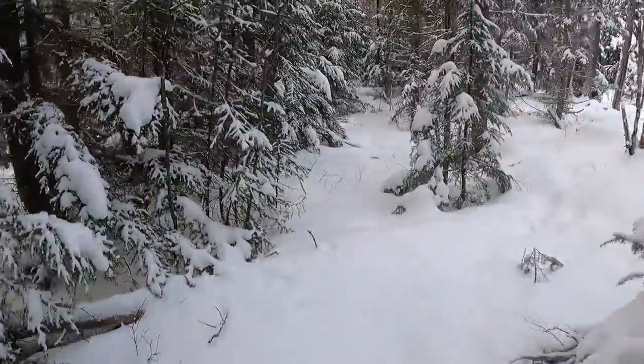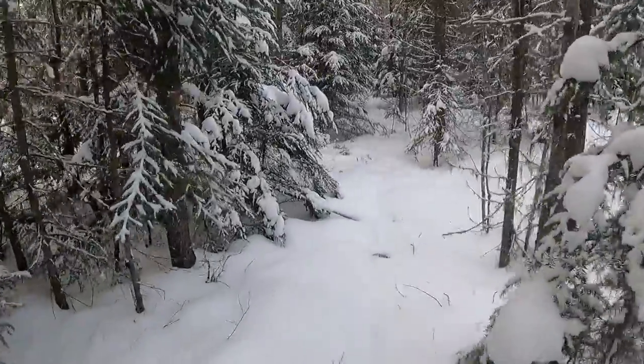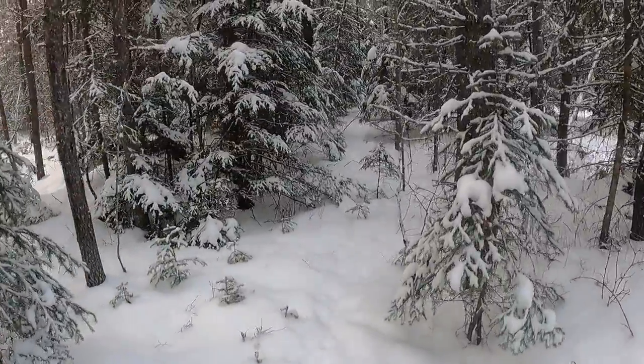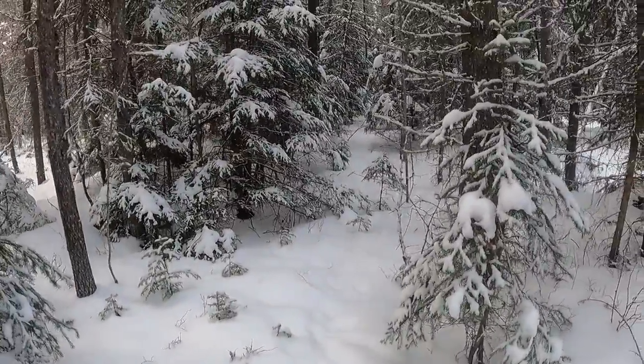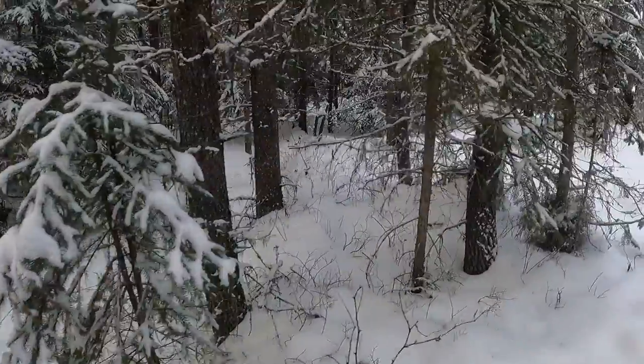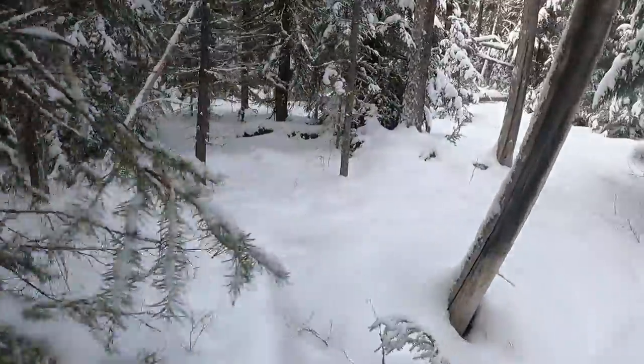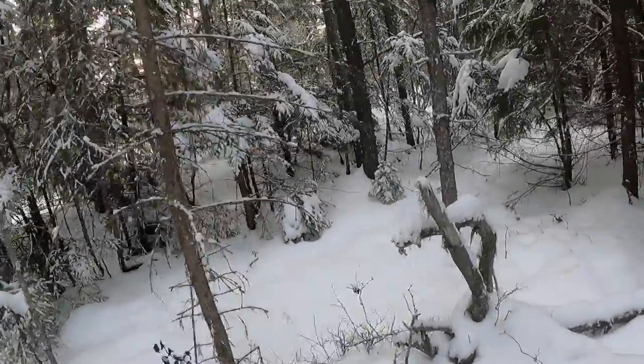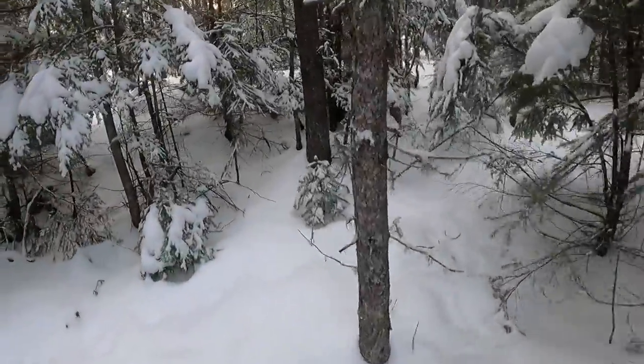Pretty sure I gotta fix this snare down here. It's getting, it's kind of low. It's too low.